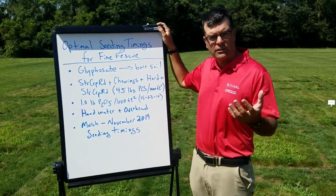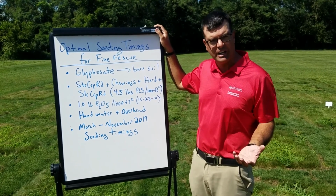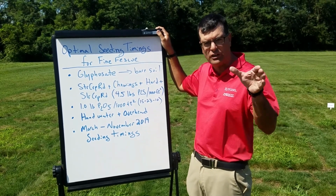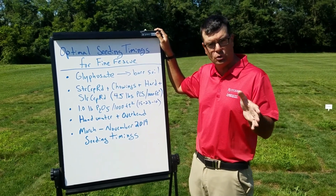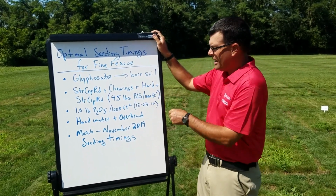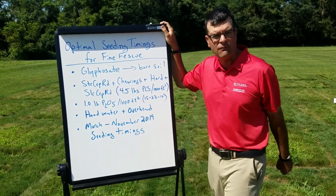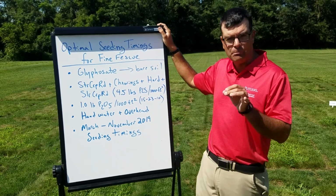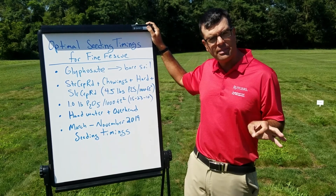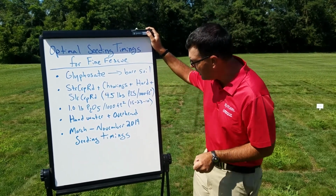Glyphosate, a non-selective herbicide, was applied to all plot areas prior to seeding. The objective of those glyphosate applications was to ensure that we were seeding into bare soil. A mixture of strong creeping red, chewings, hard, and slender creeping red fescue was seeded at 4.5 pounds of pure live seed per 1,000 square feet each month during March through November of 2019.